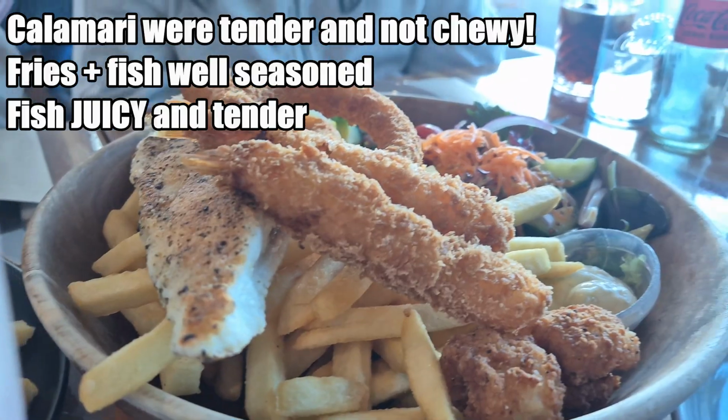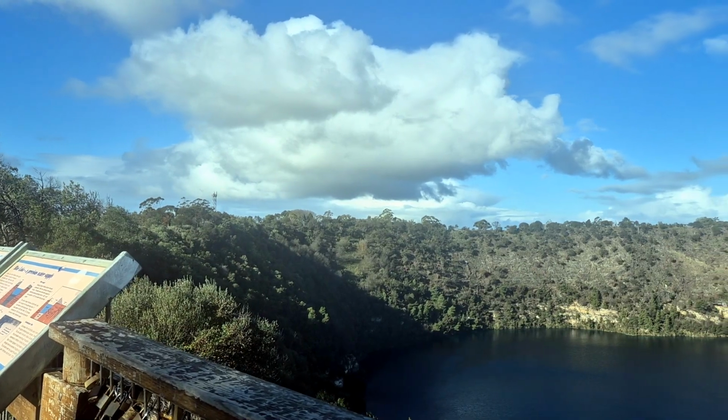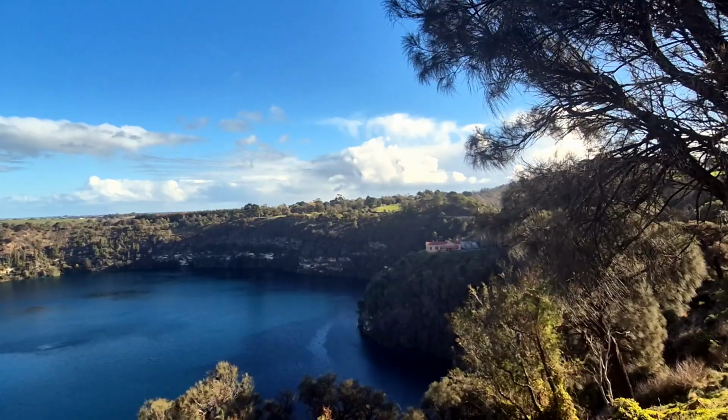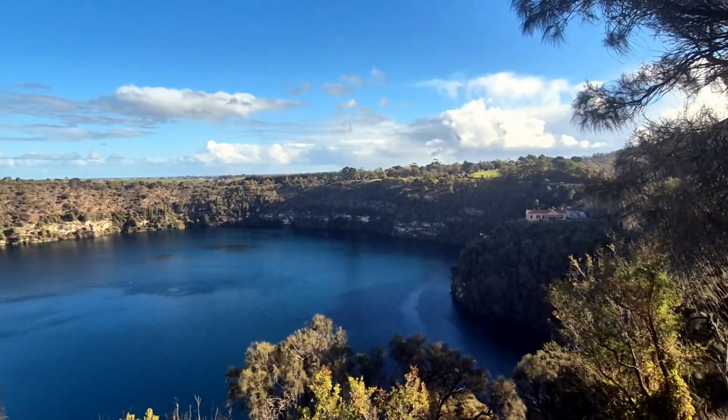The fish and chips were really good, and I think it's quite worth your money there. And once our tummy was filled, we went up to Mt Gambier and of course visited the Blue Lake first. Over at one of the apex lookouts, you are able to see how this Blue Lake was formed.